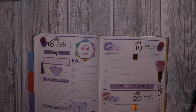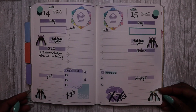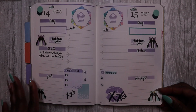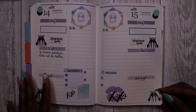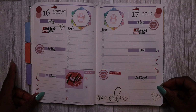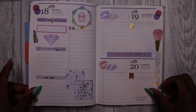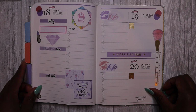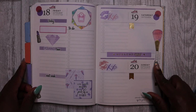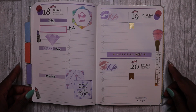I really do like it. So let me go back to Monday. This is my Monday, Tuesday spread, and I really do love the purple and teal theme here. Then Wednesday, Thursday is more of a pink and red theme. And then Friday, Saturday, Sunday is a purple and pink theme. So I think these all turned out really chic and very cute.